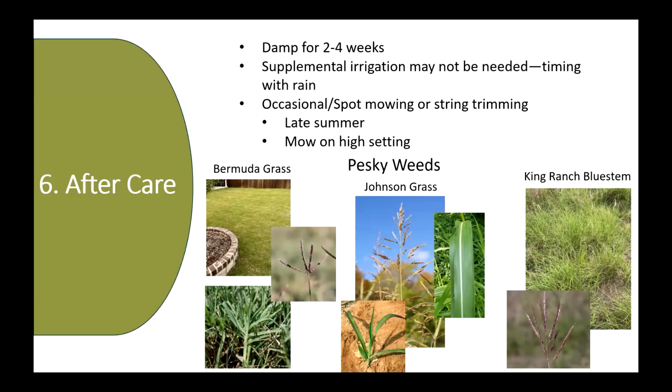If you do need supplemental irrigation, you just go in every few days or once a day, depending on how hot it is and how much direct sun you're getting, and water it in a little bit. You don't want to water it a ton. You just want to keep it damp, not wet. Then you might need some occasional spot mowing or string trimming once it starts to grow. Some seeds are going to grow faster than others, and you're going to maybe start getting some weeds.